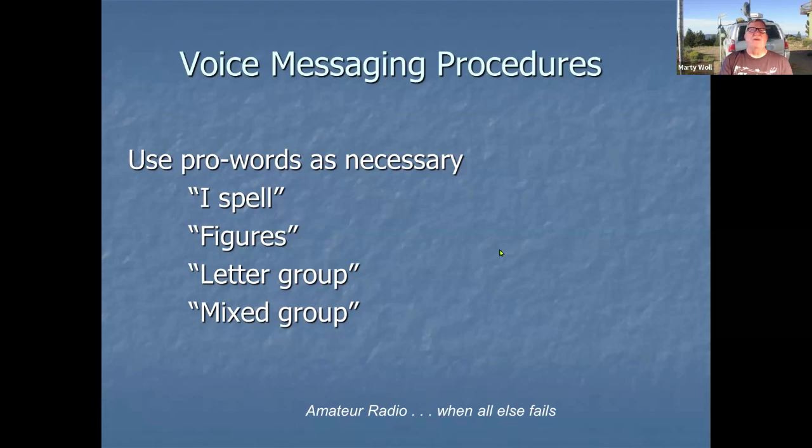So if you're going to give a street address, a number of numbers, it would be figures 17253. Okay, and then they know that those numbers are coming. Letter group is a group of, it could be acronyms or whatever. Aries, ARES. Okay, Alpha Romeo Echo Sierra. That's a letter group. A mixed group would be a combination of letters and numbers. For example, a call sign is a mixed group.